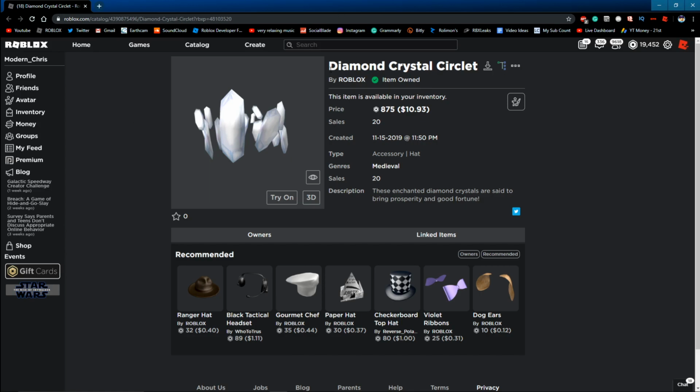So, the Diamond Crystal Circlet just came out at, what time is it again? It's 1 in the morning. Oh my god, bro. Okay. This is why you guys have to stay up sometimes for the sales, because they always release items super late. Now, this thing is on a timer for 2 days.